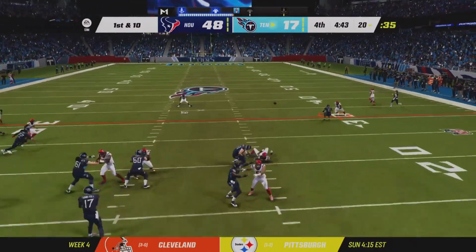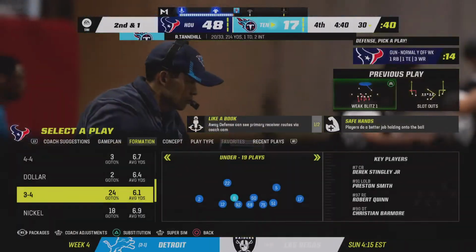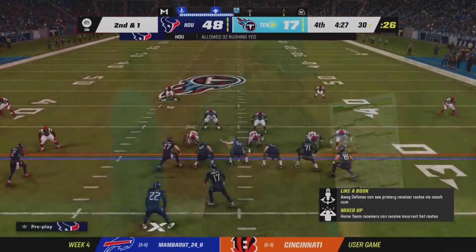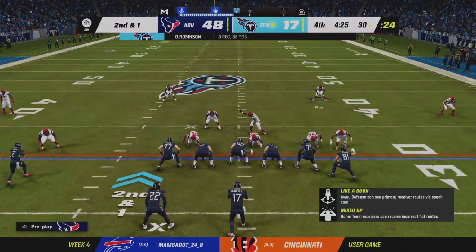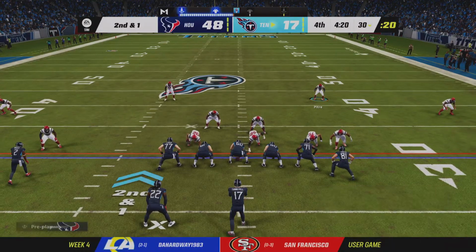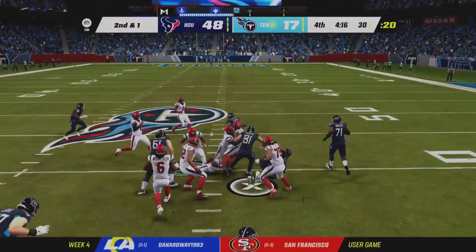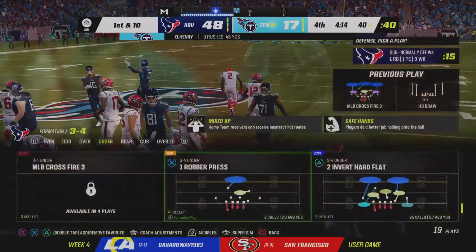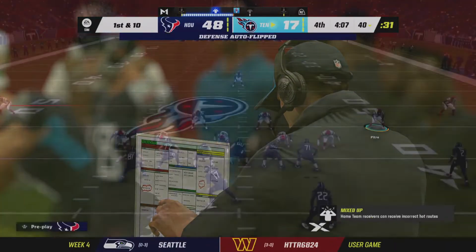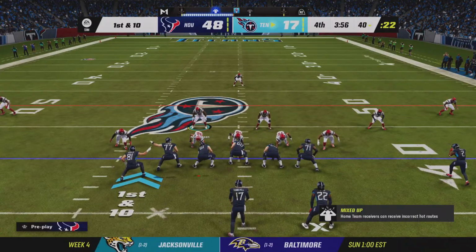On 1st and 10, Tannehill. That's complete to Robinson. So the completion results there in 9 yards. And it'll bring up a 2nd and short. Draw play. This is Henry. And down he goes, but he takes it up to the 40. 45 yards on the ground for him now on 9 carries. A solid run by Derrick Henry, and here's another 1st and 10.